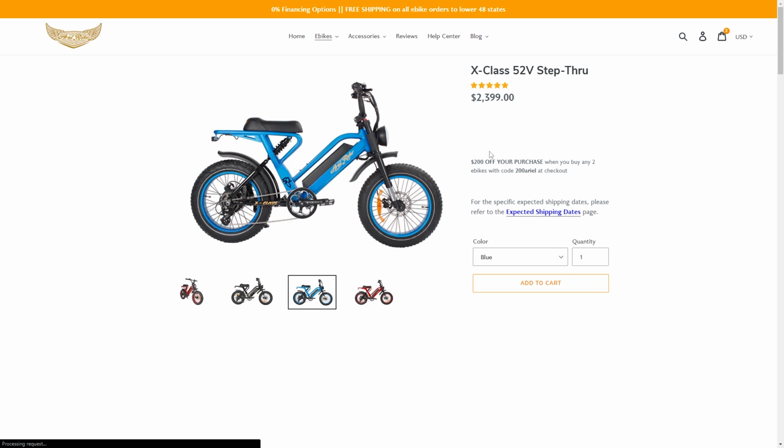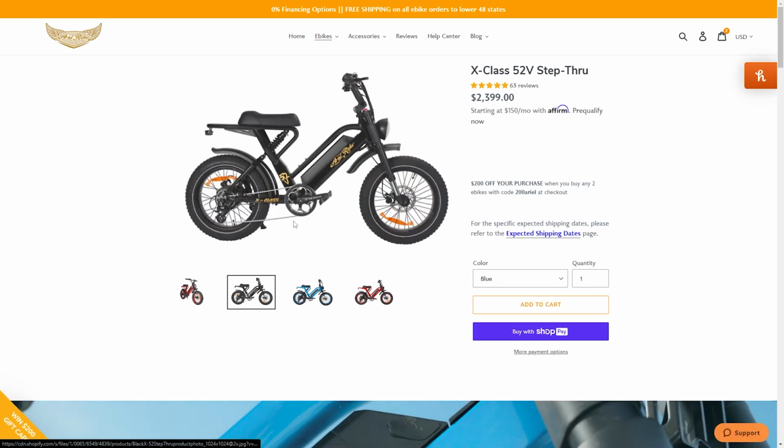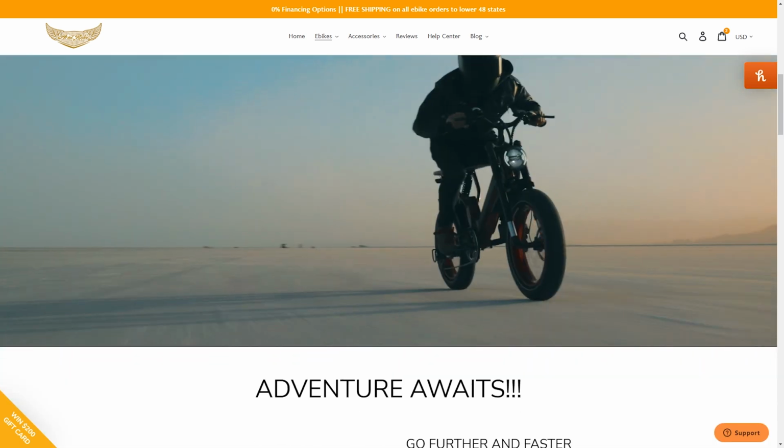about today. They also have a step through version, so if you're a little bit shorter and you want to go with this style, same colors, black, blue, and red, but they have the step through version. Same specs, 1,000 watt nominal, 2,000 watt peak, all the same stuff. Turn signals, a headlight, hydraulic brakes, all that good stuff.